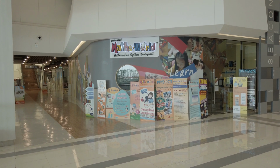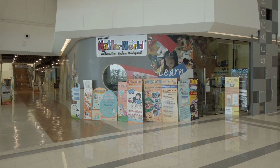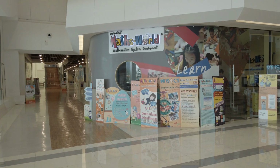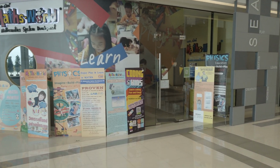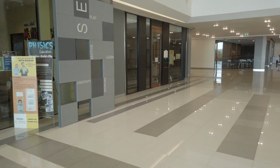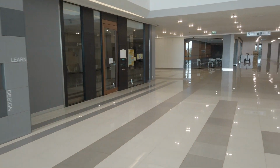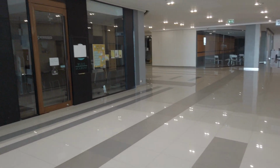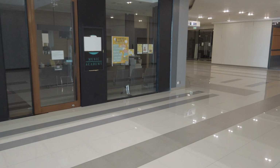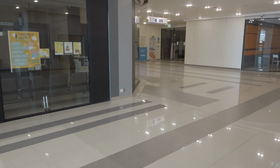Well, it appears that all of the schools up here are closed. This is a little math cram school, and it looks like this is shut down. I don't see any lights on or anybody inside. And this is pretty much the floor for those types of things, little clinics, little schools. It looks very empty up here. There's really nobody up here whatsoever. Let's see if there's anything around the corner. I don't think so. It might all still be shut down.